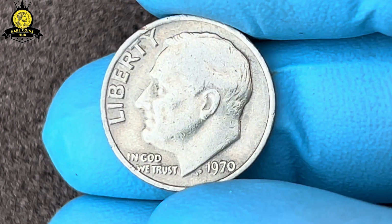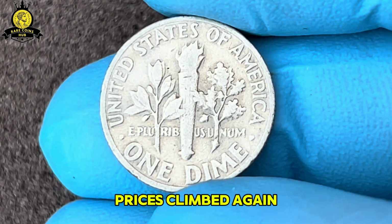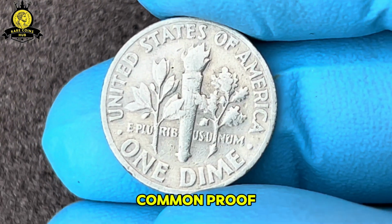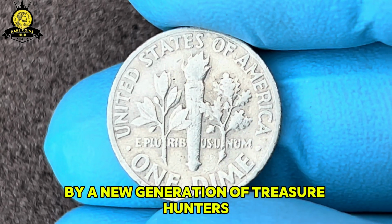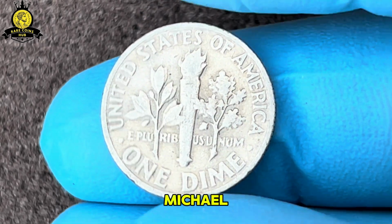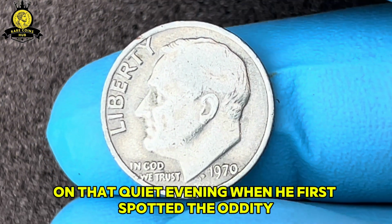The market followed suit. Regular 1970s transitional errors saw a renewed spike in demand. Prices climbed again, and once common proof sets were scrutinized under magnifying glasses and USB microscopes by a new generation of treasure hunters. Michael, now older, often reflected on that quiet evening when he first spotted the oddity.